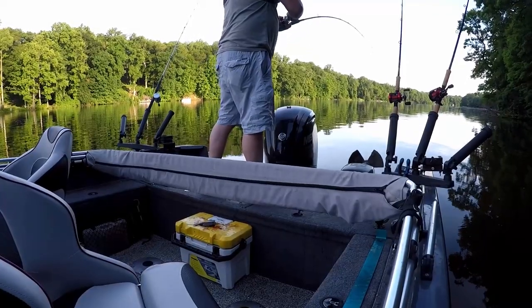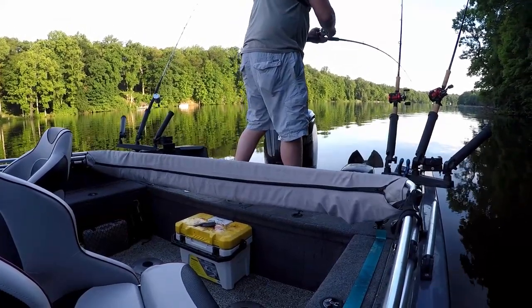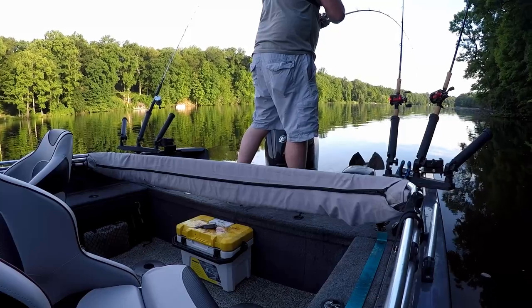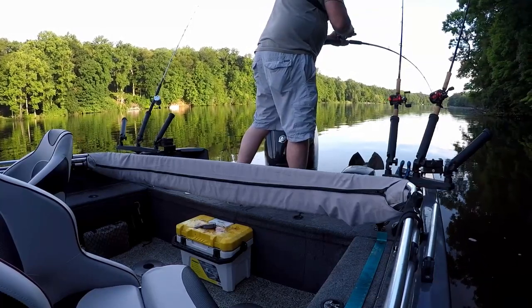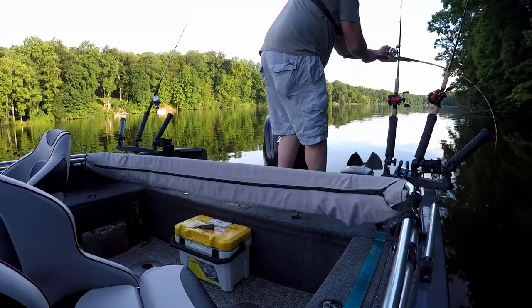That's gonna be a test right here. As soon as he gets close to the boat, I'm not gonna be able to stop him from going upriver. Stand down, he's doing the right thing. But he is kind of owning me right now.